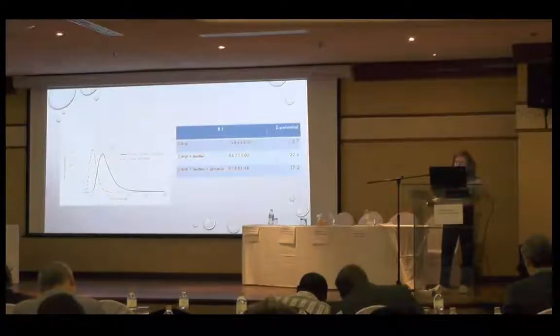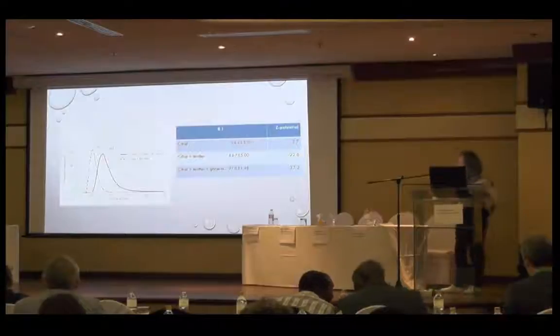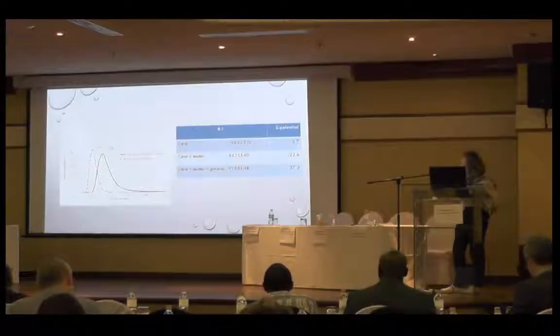We are starting to use another stabilizer, glycerol. So if we add glycerol in addition to lecithin, we have a further reduction in zeta potential values in spite of having larger particle sizes, and there is not a significant change in the value of the activity.